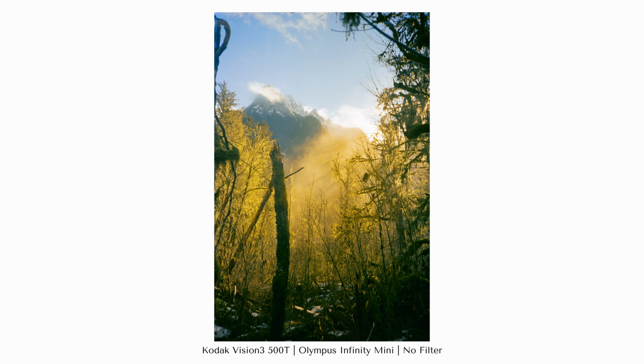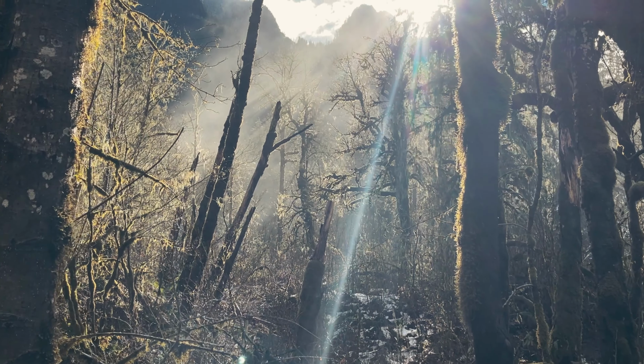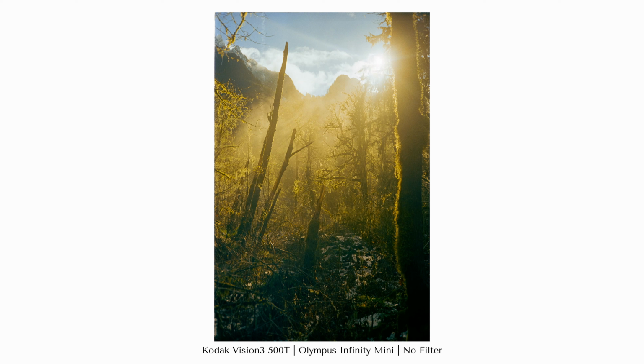These last ones here, I really love the way the lighting turned out. It was such a beautiful moment to see the light coming through these, and it came out really good. I kind of wish that I had the version with the 85B filter on, just to see if the color would have corrected differently, but even the edits off of the Olympus here without the filter turned out really nice.